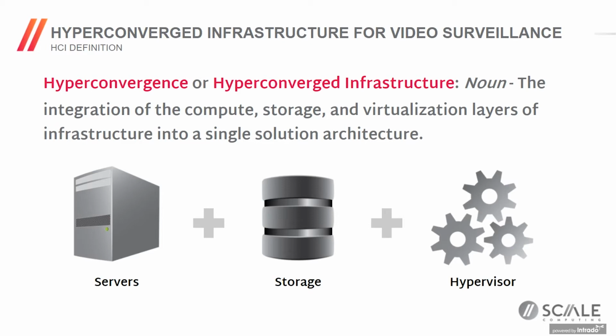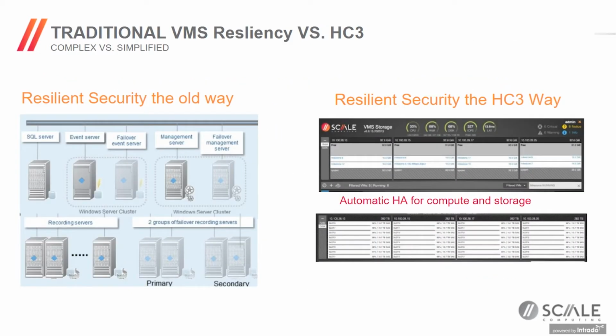So, hyperconverged for video surveillance, and this is just the definition: it's the integration of compute, storage, virtualization layer, and management into a single solution architecture. So this slide here, for the video professionals, says you don't have to become experts in all of these pieces. We provide an out-of-the-box, turnkey, highly available system that really manages itself so that your critical video surveillance workloads are up and running. Not only do they keep recording, but you retain access to the data. And we'll go through how, in the pure video ecosystem, they do resilience and so forth.